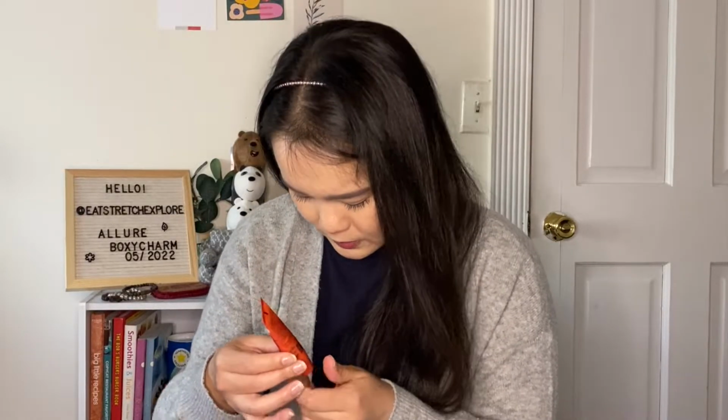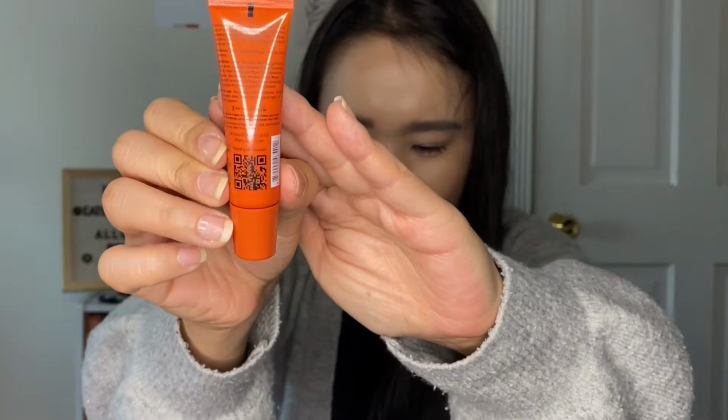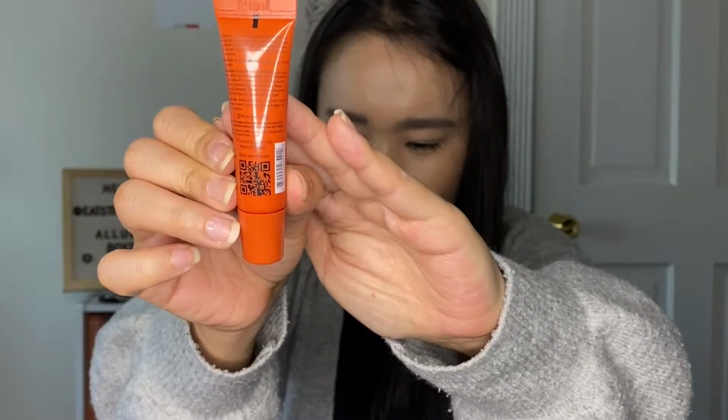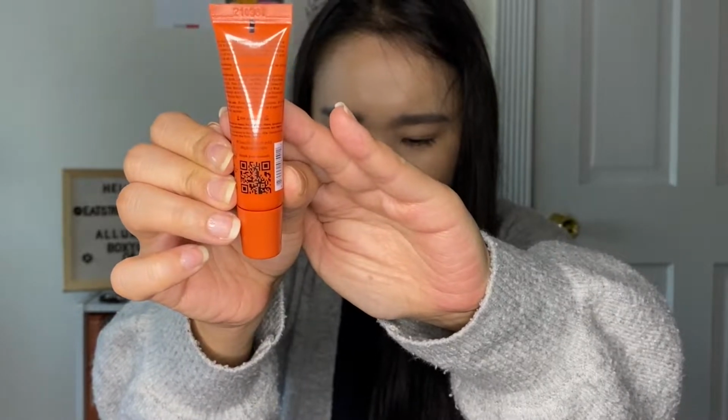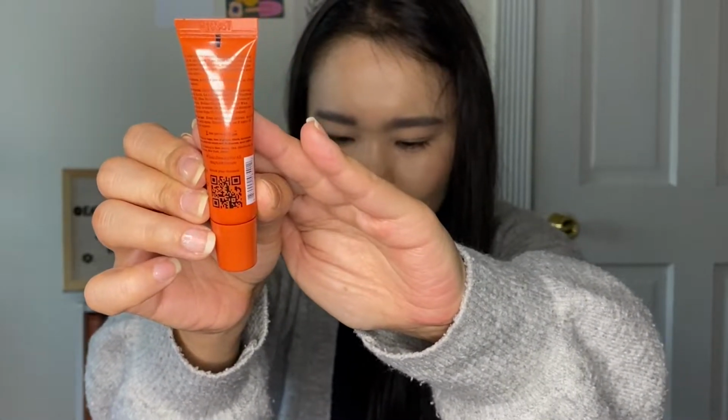And there is a discount, so actually let me hold it up. I didn't see this on my last video, but you get a bonus discount in here. You hold your phone up to the QR code and then you can open the website and get a discount.